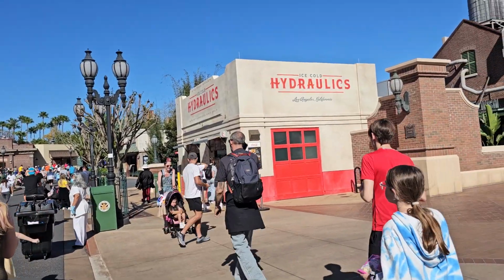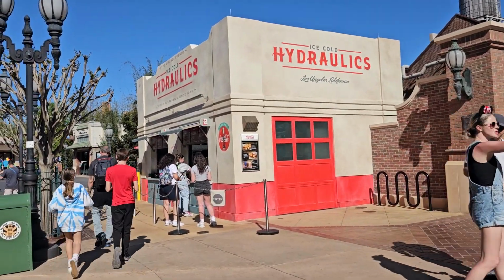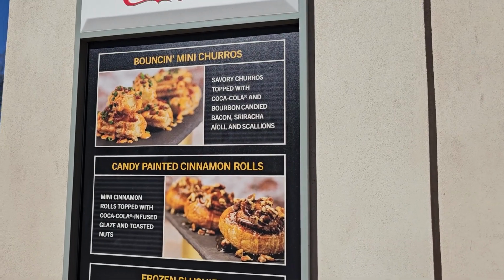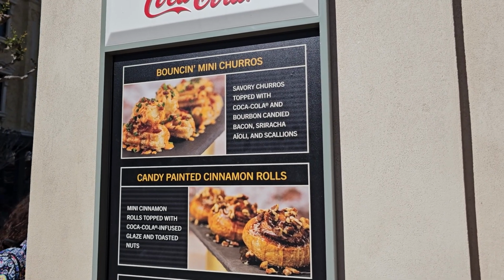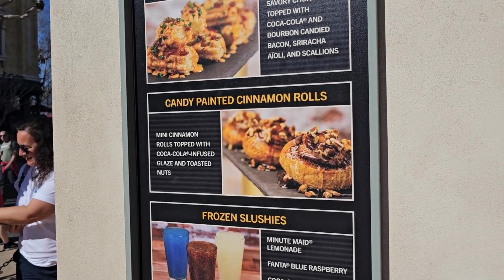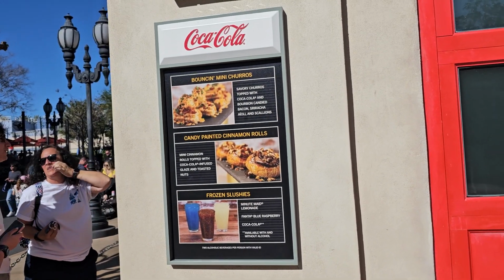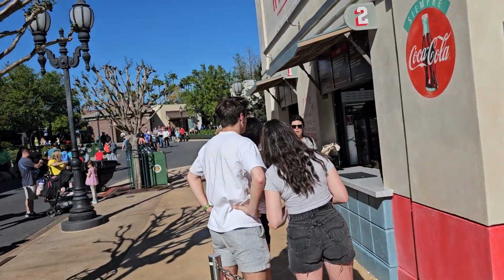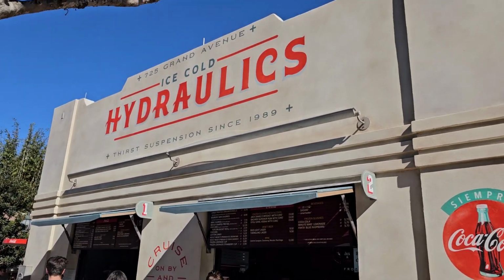All right, this is new right here. This is brand new. Never seen this before. Ice Cold Hydraulics. Wow. Little eatery. Bouncing mini churros. What are those? Topped with Coca-Cola and bourbon candied bacon, sriracha. Wow. Candy painted cinnamon rolls. Very interesting. Sounds a lot like sweet treats and drinks. That is neat. I like seeing new stuff here at the parks. And this is brand new. Ice Cold Hydraulics.